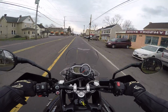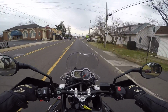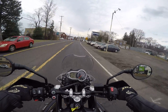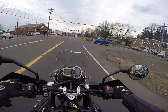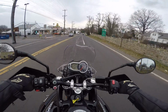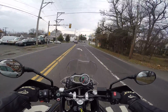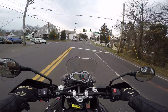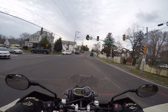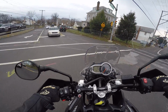Once again, it's a pain in the ass upshifting with these boots on. I still have the shift lever adjusted higher than stock, but the angle is really weird. Downshifting is fine, no problem. But upshifting is a pain in the ass.